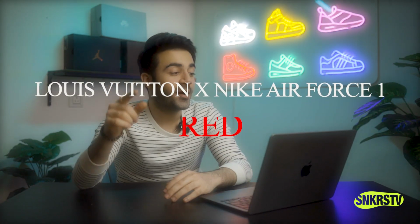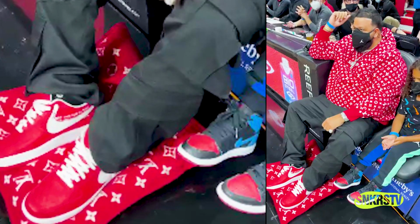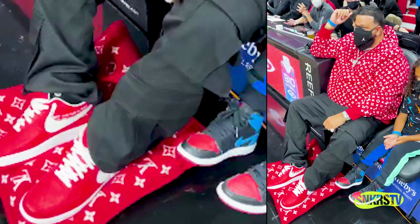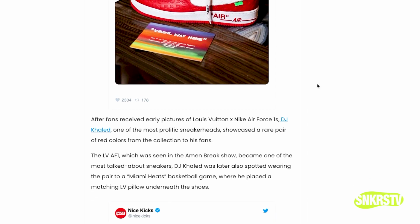Now the third one is Louis Vuitton and Nike Air Force One Red. And DJ Khaled apparently was wearing it during one of the games, and people just saw it in the media and the photos, and they were just mad behind this particular sneaker, because there was so much talk, people just wanting to buy these sneakers, and DJ Khaled was wearing it. Of course, he's the guy, man. If he's wearing it, people want it, and he's a really, really good rapper and people love him. So of course, if he's wearing it, people are just mad behind it.